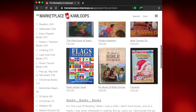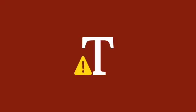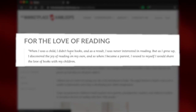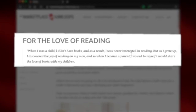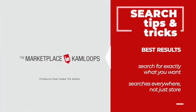One more thing you need to know when you're searching in the store. Sometimes your search results might show a bunch of writing at the bottom of the search results page. Just disregard this. What's going on is that the search engine searches the entire website, all of the Marketplace in Kamloops pages, and not just the store. So it shows everything it finds, even if it is elsewhere in the website.